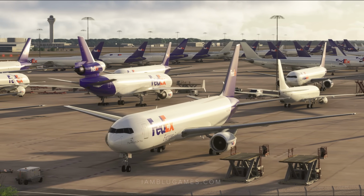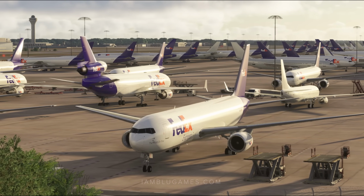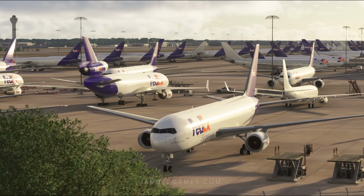Ground FedEx 1440, taxi to the gate. FedEx 1440, taxi to parking via Bravo, Delta Golf Golf 2.